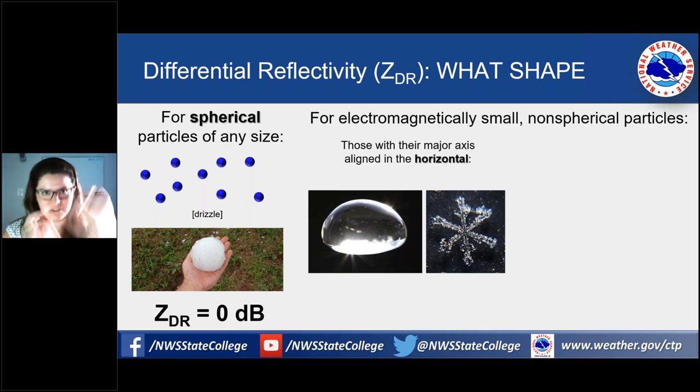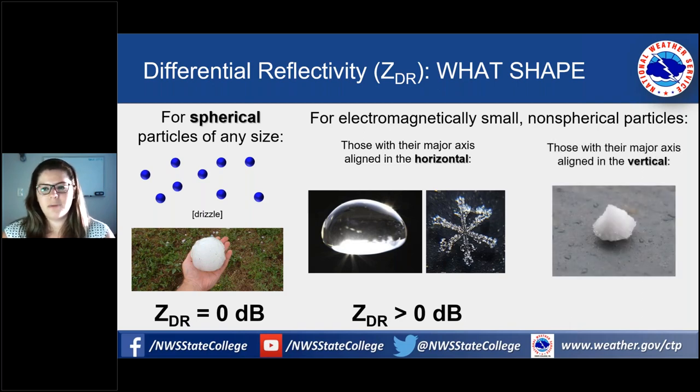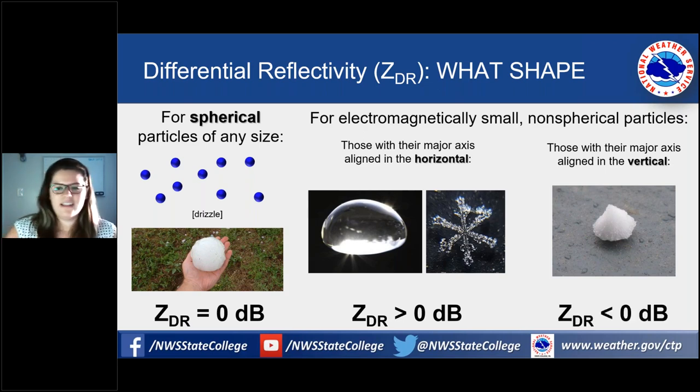And when we have large raindrops like this one, and they flatten out, you're going to get a positive ZDR because we have more particles oriented in the X-axis. Or if we have ice crystals, those also have more particles oriented in the X-axis, so they're going to yield a positive ZDR. And then for particles who have more particles aligned in the Y-axis, we get a negative ZDR. In this case, this picture on the right here is a piece of graupel, and it's actually a piece of conical graupel. So conical graupel falls the way that it landed in this picture, so straight down with its point pointing straight up. And in this case, we're going to have most of the particles oriented in the Y direction, so we're going to get negative ZDR for this.